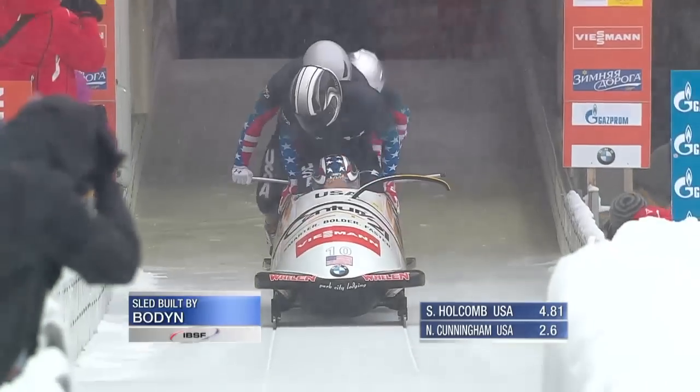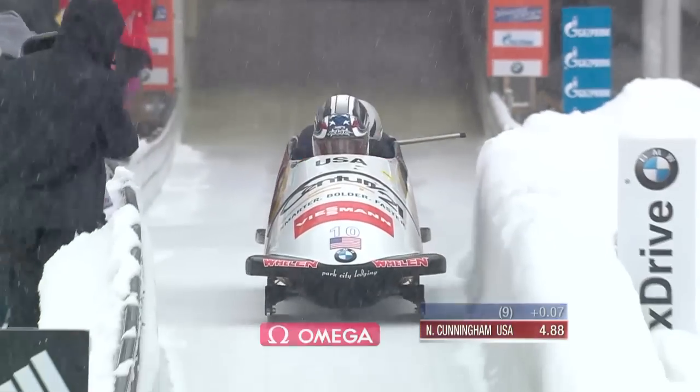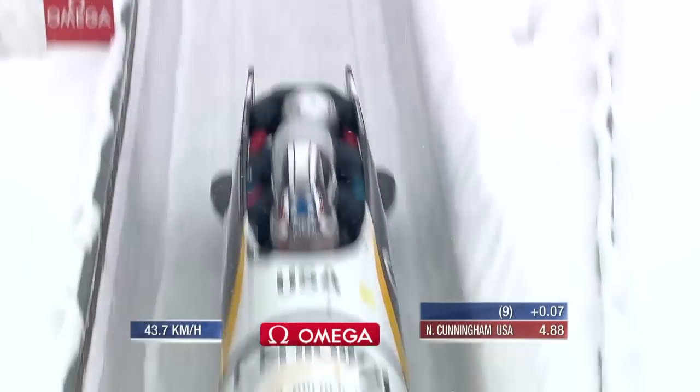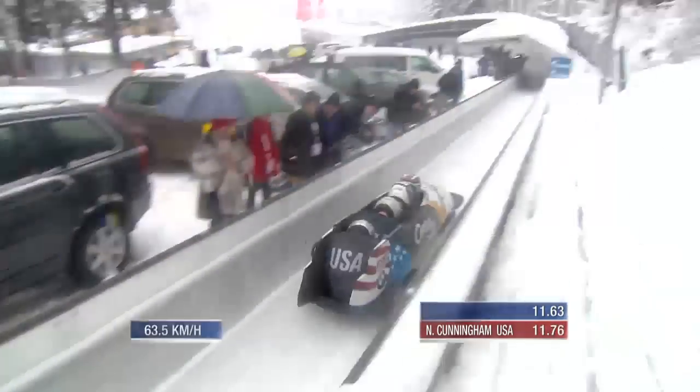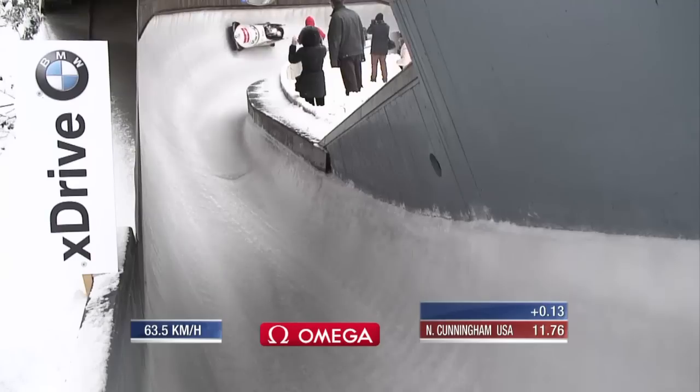Get in there, 400 or 500 out. Ooh, a little late getting in from the left side. Push bar still out, comes in. 43.7 is decent for the start time. It is. And this is the Night Train too.